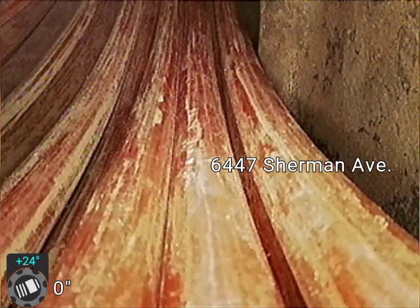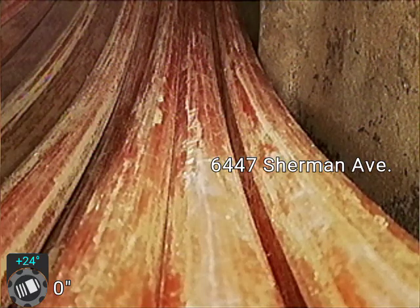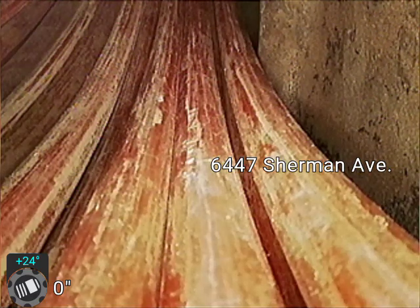So we are going through a PVC clean out. There's a little bit of cast iron left going through the floor. Majority of the stack in the plumbing has been replaced with PVC. We're going to try to go all the way out to the main.